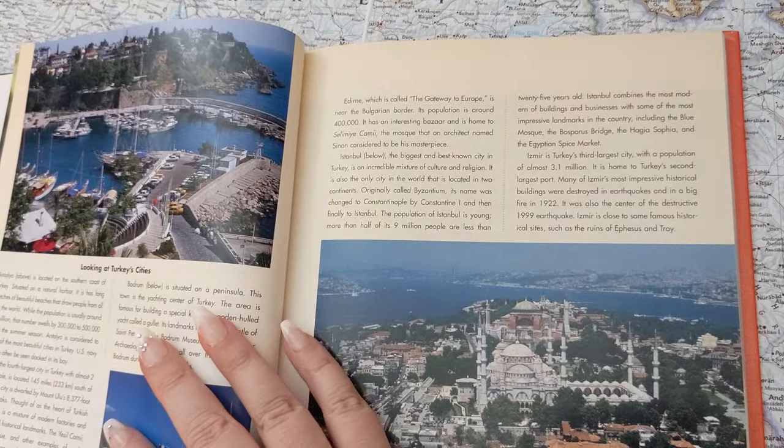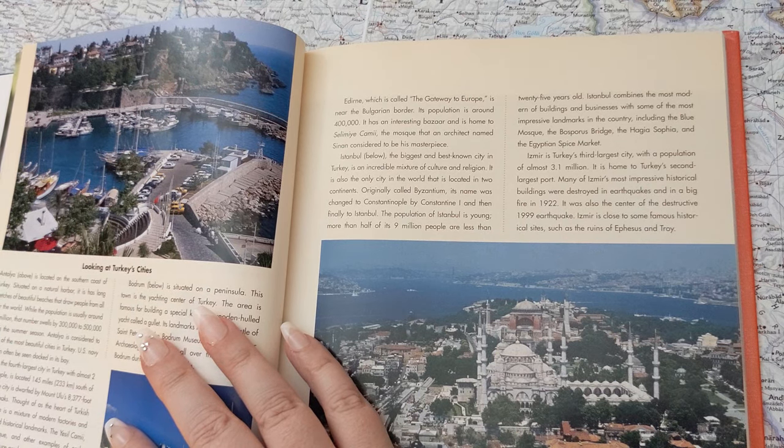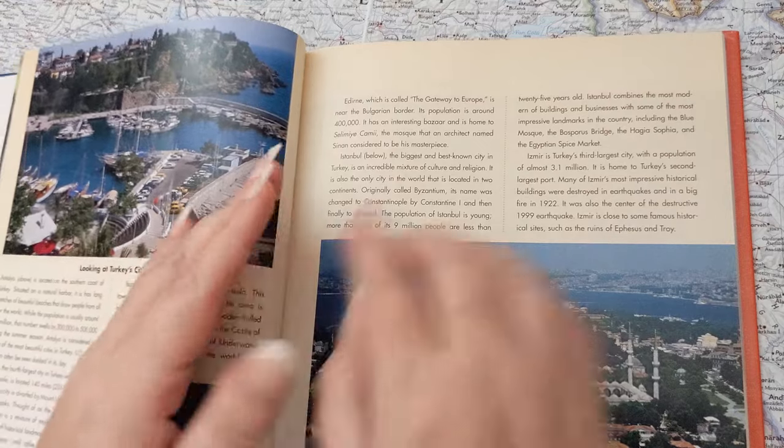I need to move a cord real quick. Okay, one second. Okay, that didn't help. Oh me, I'm sorry. You can't see anything that's happening, but anyway.